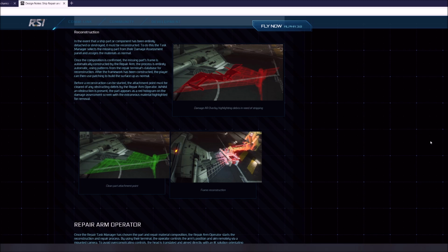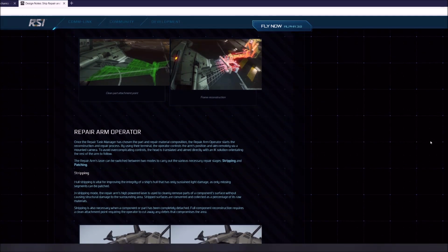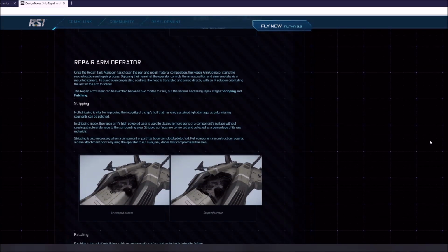So in the event that a ship or part of a component has been entirely detached or destroyed, it must be reconstructed. To do this, the task manager selects the missing part from the damage assessment panel and assigns the materials as normal. Once the composition is confirmed, the part's frame is automatically constructed by the repair arm. The process is entirely automatic, using patterns from Repair Terminal's database for reconstruction.